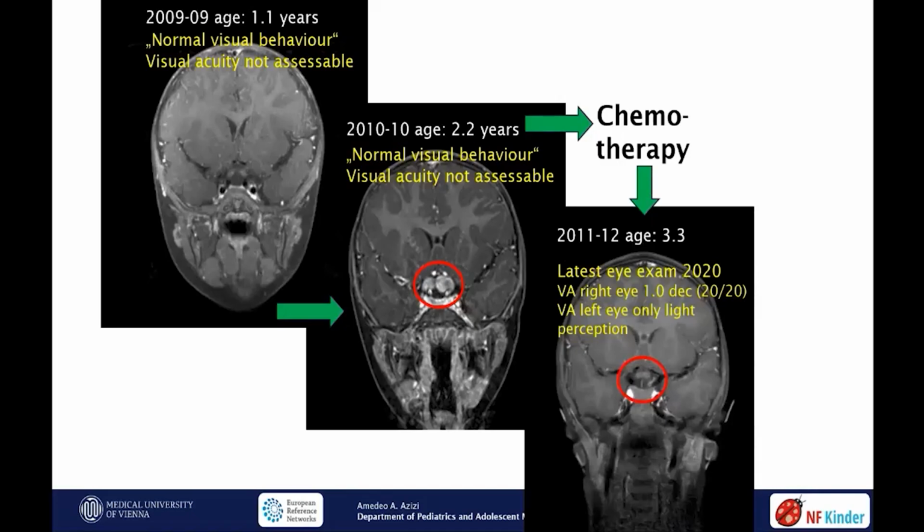So what happened? The tumor actually completely vanished and went away. But at the last exam of the ophthalmologist, there was 100% vision, 0.1 decimal of 20/20 vision on the right eye, whereas the left eye only had light perception. So we treated a child that others might not have treated because the ophthalmologist said everything's fine, and we could save his vision on the right eye, but still then he lost his vision on his left eye.